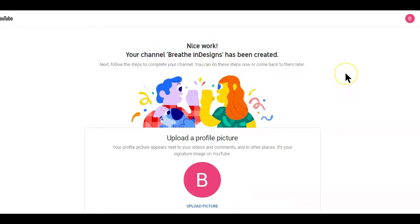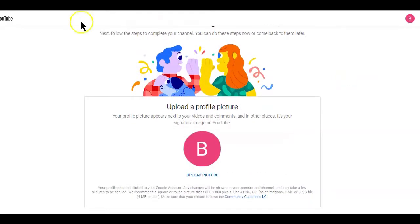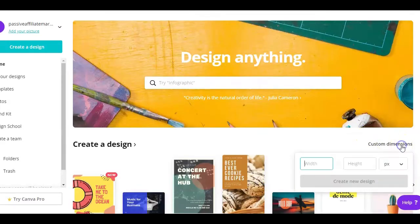YouTube recommends that you use a square image of 800 by 800 pixels. For the file types, you can use PNG, GIF files which are not animated, or JPEG files, and the size should be 4 megabytes or less. You can use Canva to create a template for your profile picture size by typing in 800 by 800 pixels in the custom dimension feature.